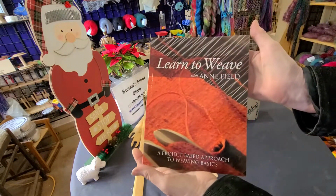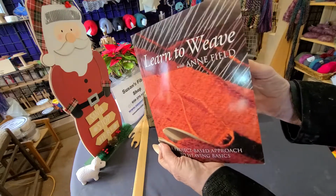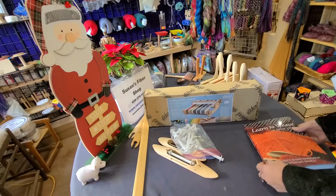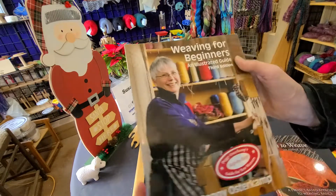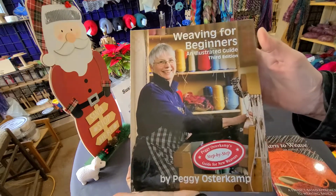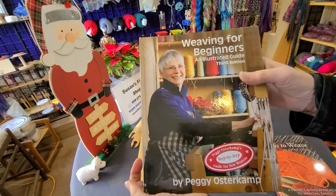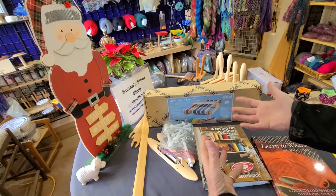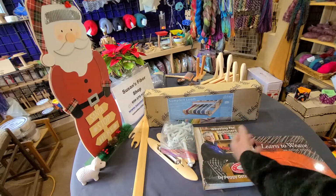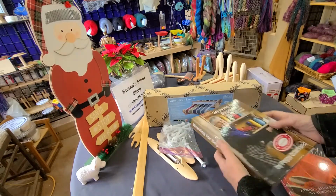We have the Learn to Weave book by Anfield for $28. And we also have this beginning weaving book, which is my favorite for when you are going to work on four-harness and tabletop looms. I don't happen to have a tabletop loom here that I can move over, but this is what they look like when you see the looms that you're working on.